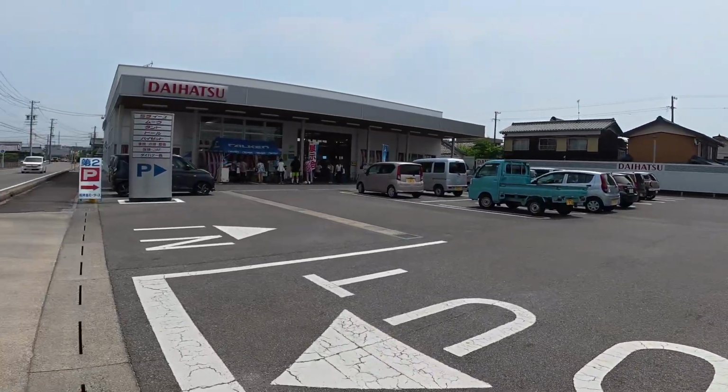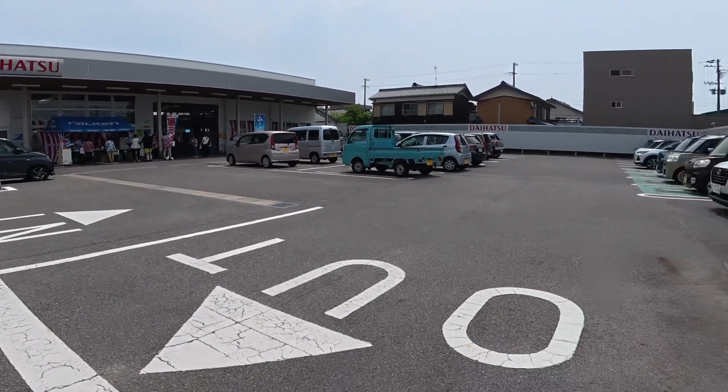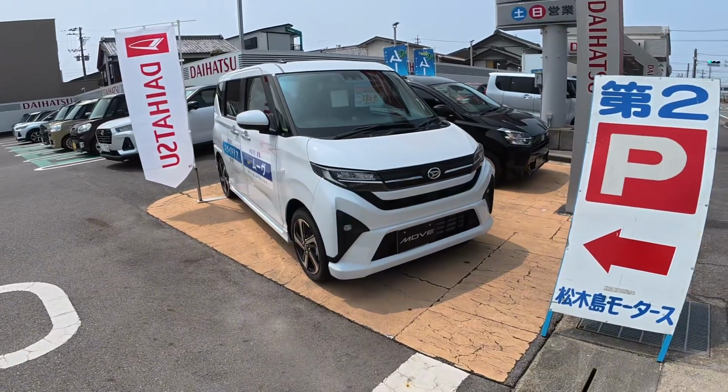I'm down here at Daihatsu. They've got an event down here today. It's really busy. They've got all different things. You can get kakigori and all sorts of things. Anyway, I come down. I wanted to have a look at this new Move.